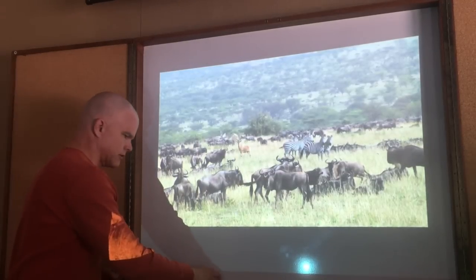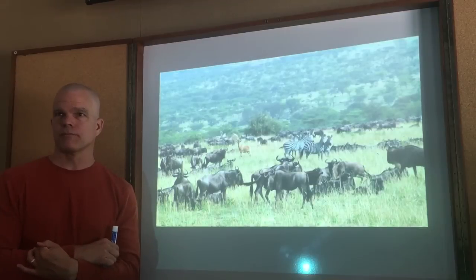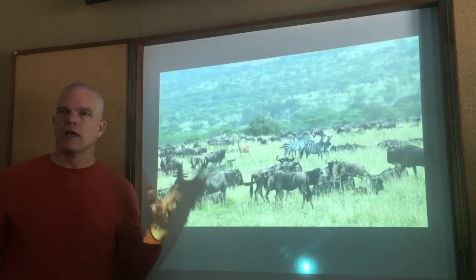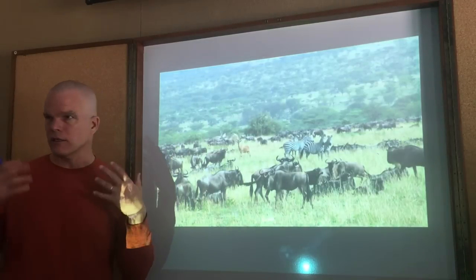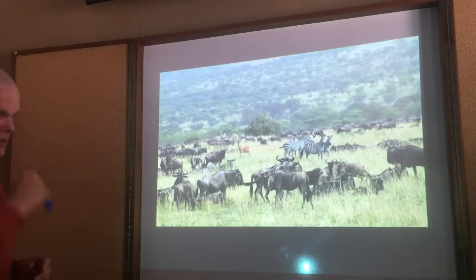So if you're out in the Serengeti, this is how you're going to see the wildebeest. It's not a wildebeest, it's wildebeests. They're in a herd, and they will sometimes stretch from where you are to the horizon in huge, huge numbers. It's one of the great wildlife spectacles still happening on this planet, if we can continue to preserve and protect them.